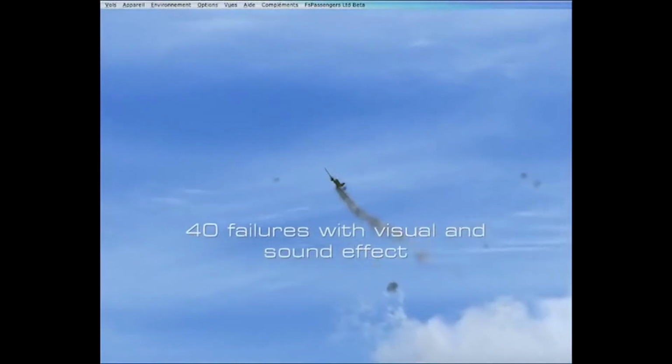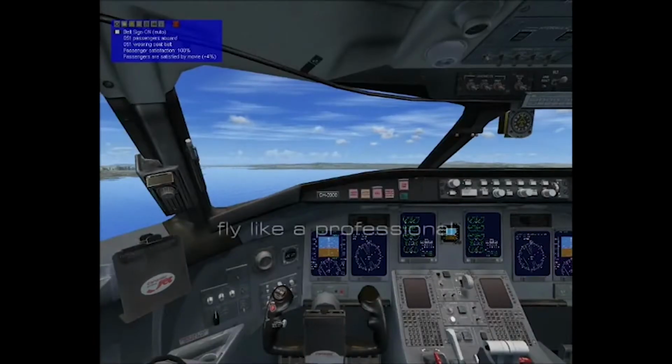So FS Passengers X finally received some updates this week, a slew of updates, bringing it into 2015 editions.